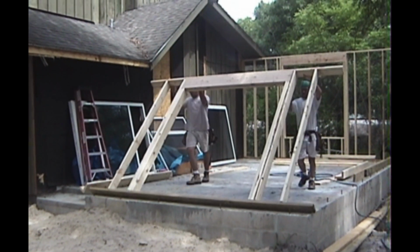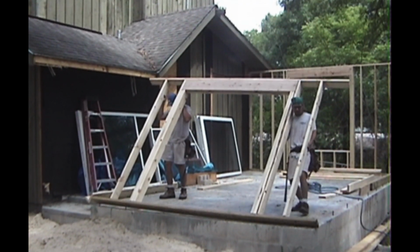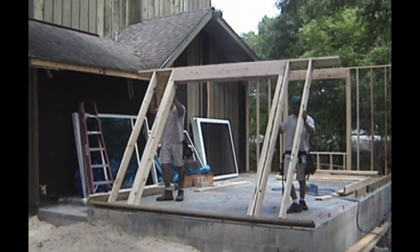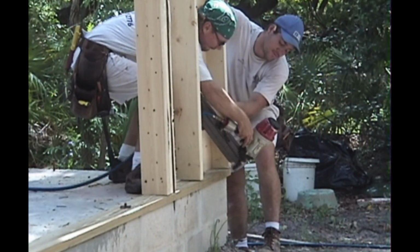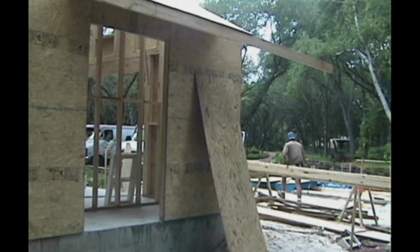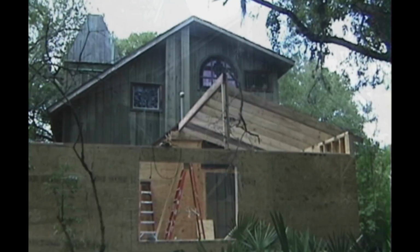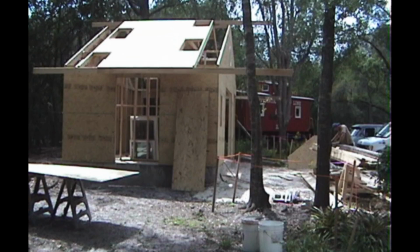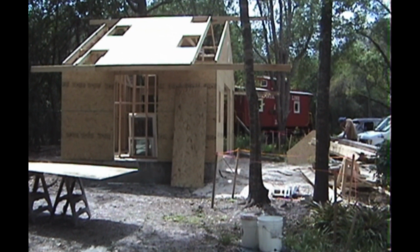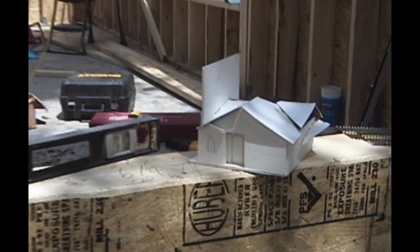This is the addition to the studio, and this space will be used for Sarah's new frame shop, where she'll do all the framing and matting. This was a model I built to help visualize the shop, and especially the roof line.